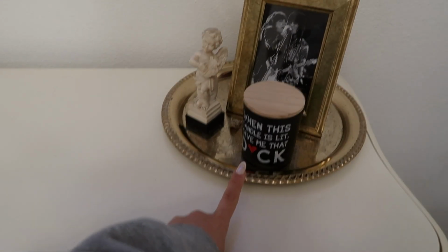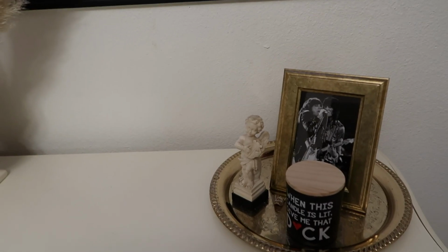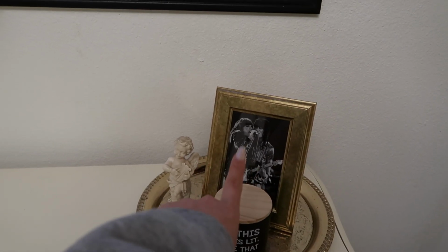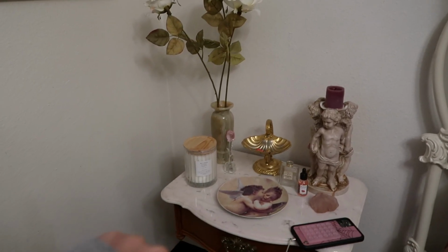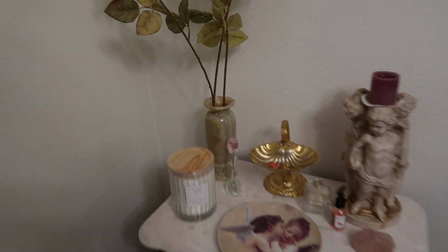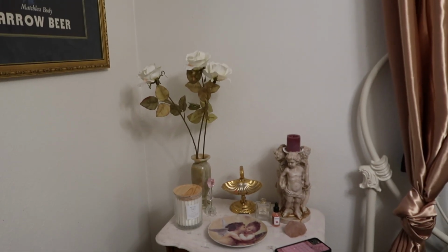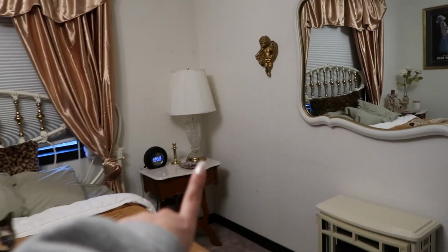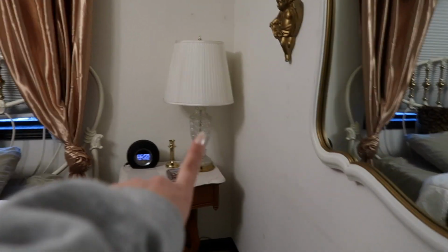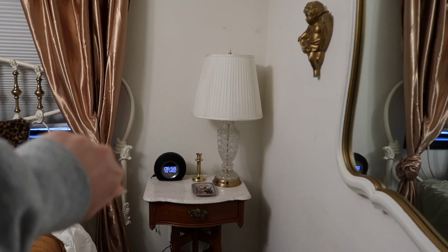James got this candle like 3 years ago, I think on Valentine's Day, something like that. I just think it's funny. And I'm gonna change this photo out eventually. And this is how I played around with my nightstand. I am still kind of moving things around, but as of right now, I think this looks really cute. And on James's side, you have the little lamp that actually used to sit on my side, and then the alarm clock that is not correct because I just plugged it in. But yeah, I am literally obsessed.